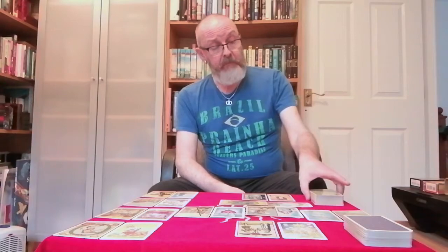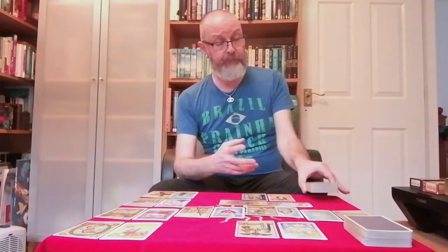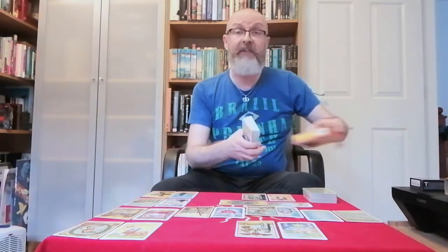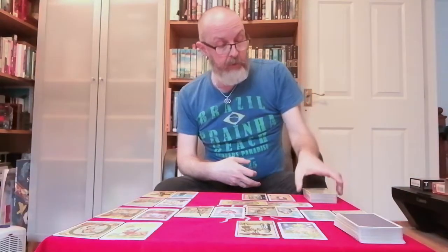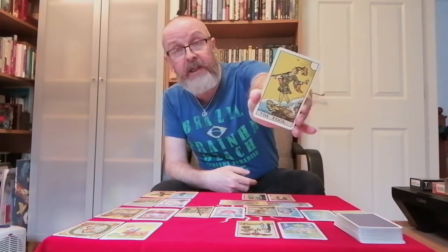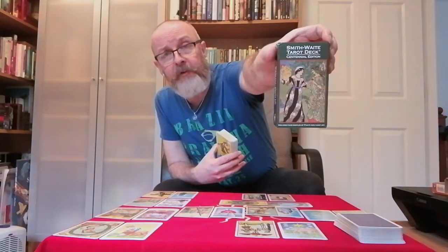What I've done, I've used two visually distinctive but very similar decks. I've used primarily for the core of the reading this deck, which is the Radiant Rider-Waite Tarot. So in effect, it's a standard Rider-Waite based on the images of Pamela Coleman Smith. But you can see here, this one has been recoloured and repainted in a modern way. So that's the Radiant Rider-Waite as my primary deck. For my secondary deck, I've used a standard Rider-Waite deck. This one is the Smith-Waite Centennial deck, which is a facsimile of the original 1909 printing. So there we go. That's the box for the Smith-Waite Centennial.